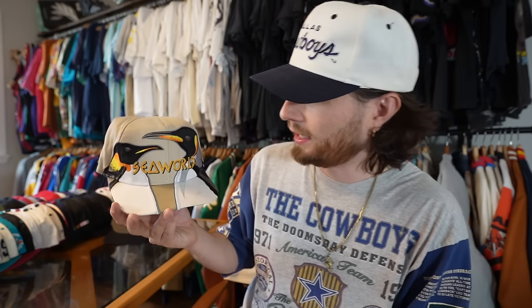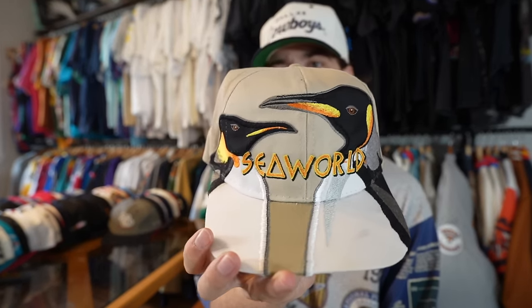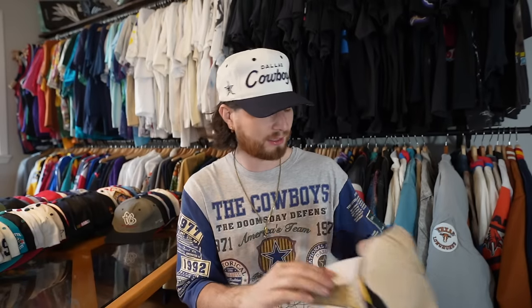Absolutely amazing. I do have to say, I like how fitteds are doing crazy combos now with the colors, but back then, that wasn't as common, you dig? I also have the SeaWorld, man. We don't support, you know, capturing animals and making dorsal fins of killer whales flaccid, but hey, it is what it is. It got two penguins on it. This ish is fire, and I do love going to aquariums regardless of everything that I just stated.